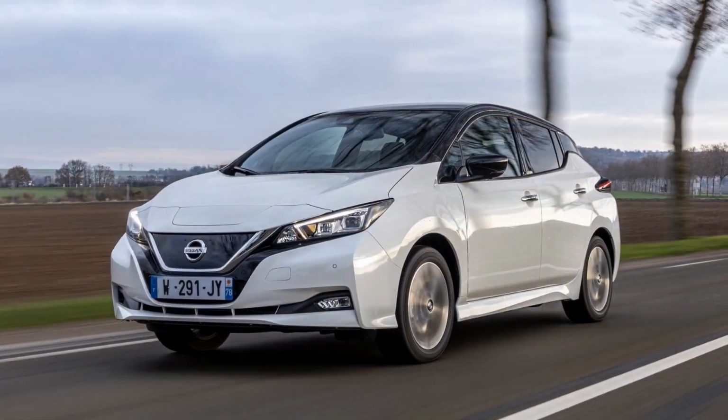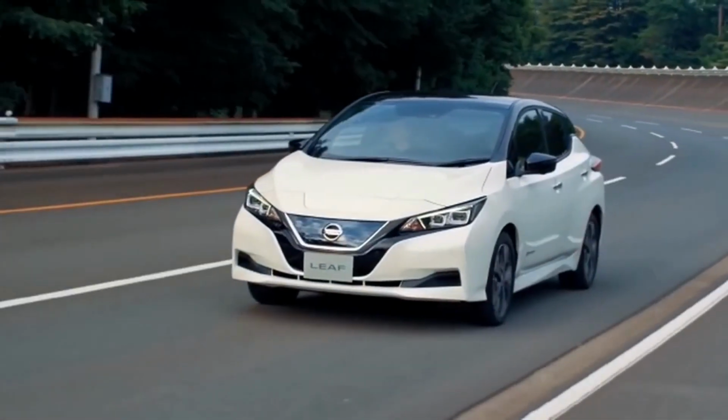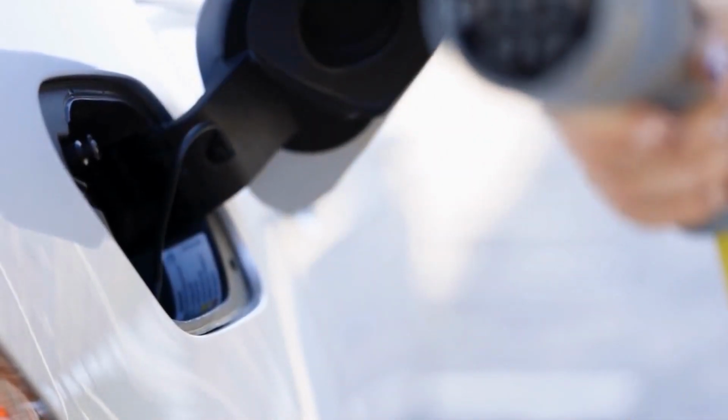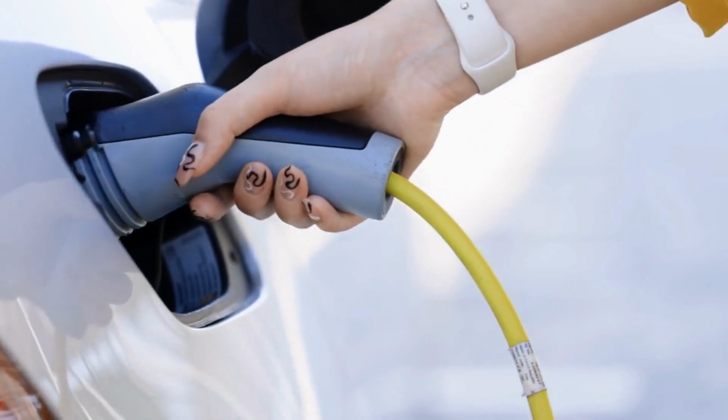A longer range model with over 200 miles is available for more cash. All models are comfortable to drive and come with lots of equipment for the money, however they are beginning to feel their age. Particularly when it comes to charging, Leafs use a CHAdeMO connector which is increasingly being phased out in favor of Type 2 or CCS sockets.